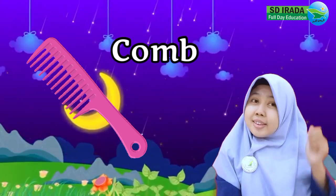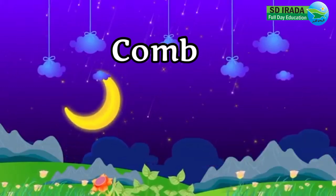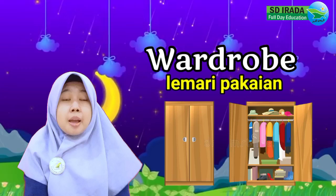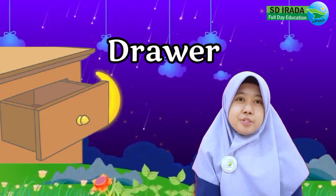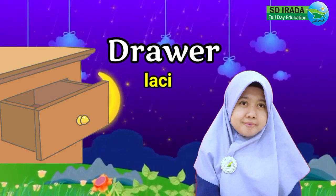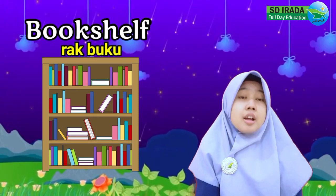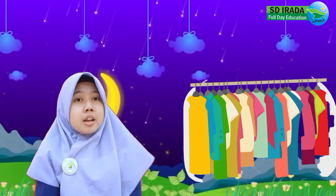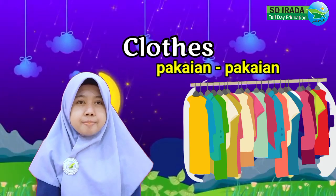Comb. Comb, sisir. Wardrobe. Wardrobe, lemari pakaian. Drawer. Drawer, laci. Book shelf. Book shelf, rak buku. Clothes. Clothes, pakaian.